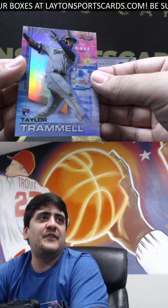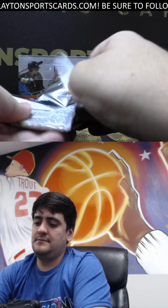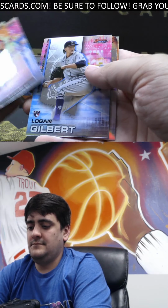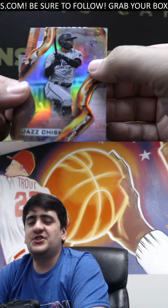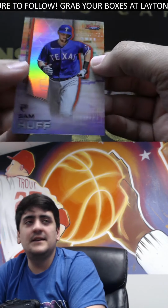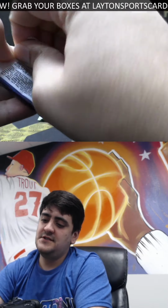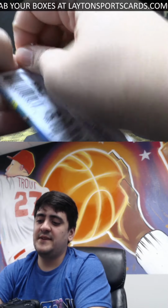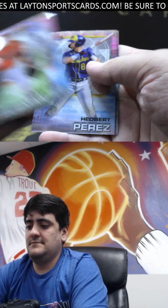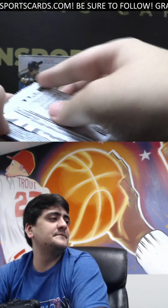And Trimble Refractor. We've got Jazz Chisholm Heatwave rookie. Beautiful cards there, man. Such a cool design. Sam Huff Refractor. And just a couple more packs, Jeffery. Then we'll get to the Super Jumbo. Hopefully we can see some nice prospect color in that. Pedro Leon, Vibrance. Hebert Perez, Refractor.